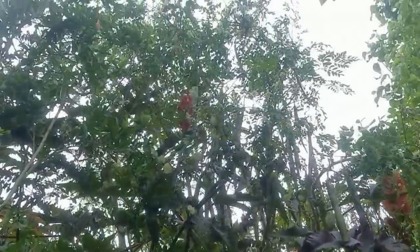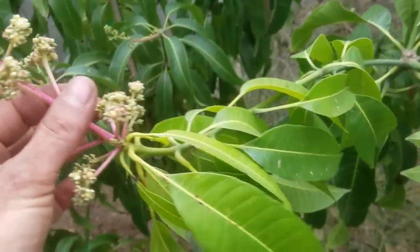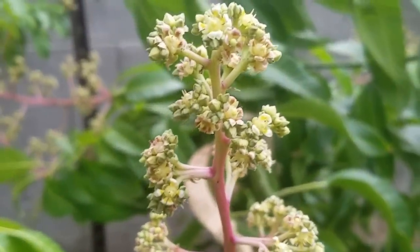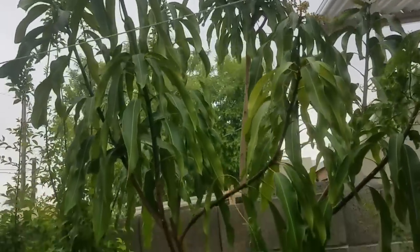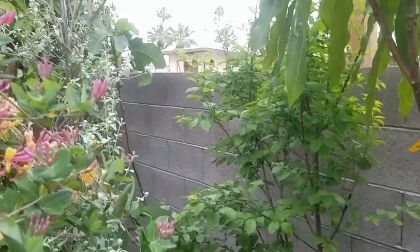Moringa and castor beans. Everything's so green. So green today. This is a curry mango. Starting to bloom finally. It's a Floragon mango. And a plum. Plum squeezed back in there. And there's a fig squeezed back in there on the side of it.